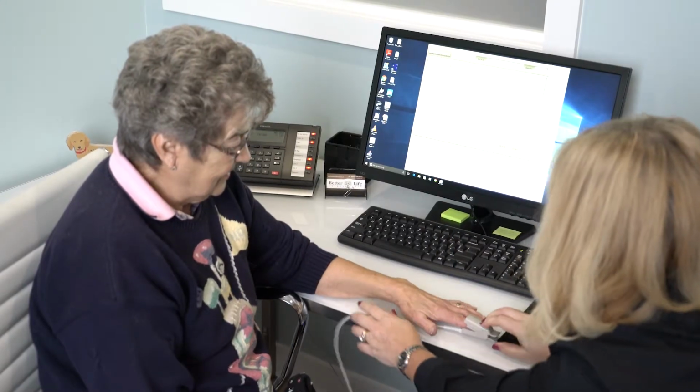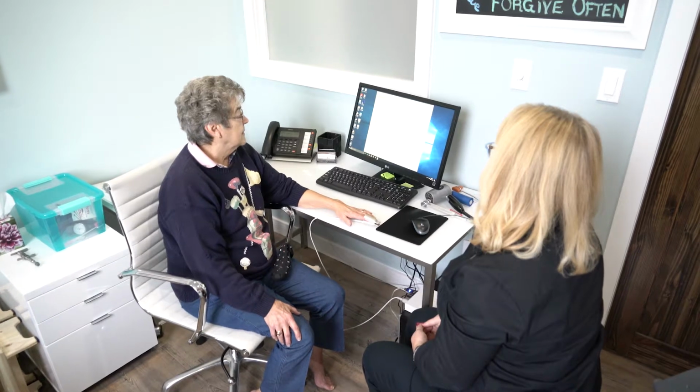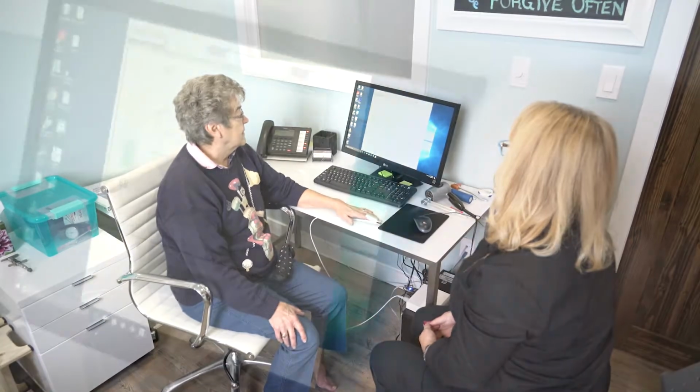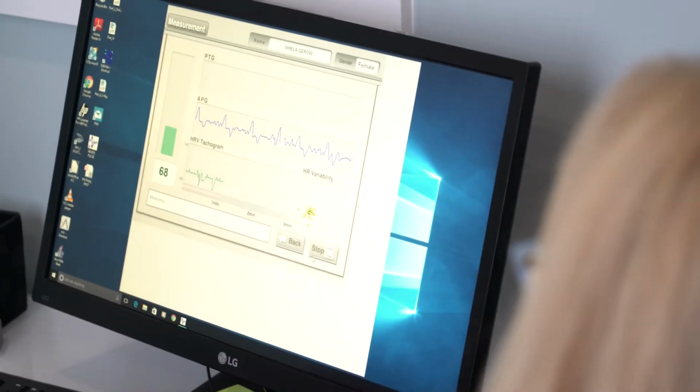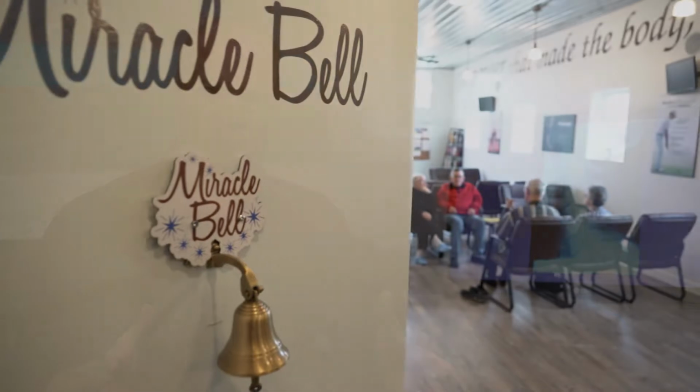The second test that we do is what's called a neuropulse exam, and what we do is test the integrity of the blood system into the feet or into the hands. We also check your heart rate, and we look at all sorts of different parameters so that we have a baseline of your overall health as well.